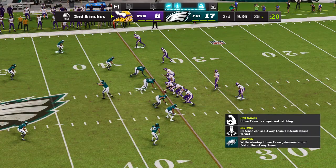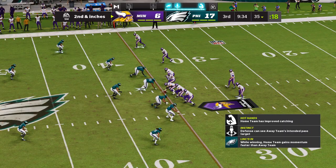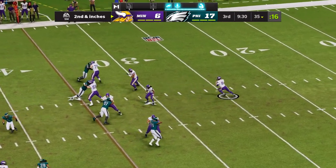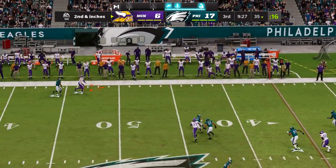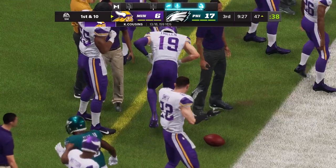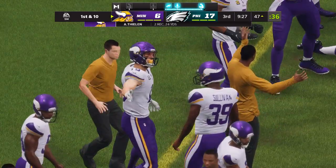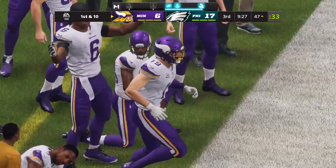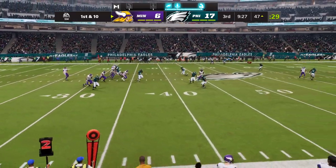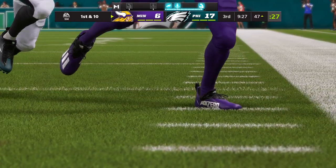A good gain on first has him set up with second and just a couple of inches now from the 29. Play fake. Cousins. That is caught by Thielen, and he'll take this to the other side of midfield before going out of bounds. Partner, he got the DB on his heels on that play. He certainly sold like it was going to be a deep route before breaking it back on the comeback towards the sideline.